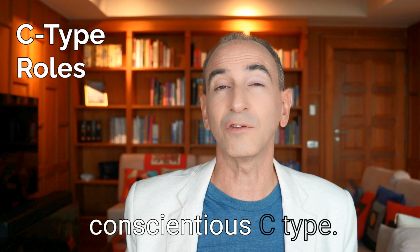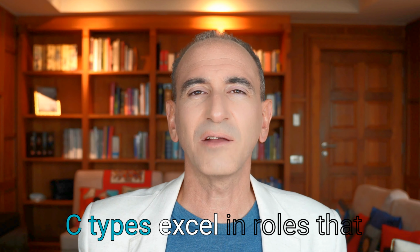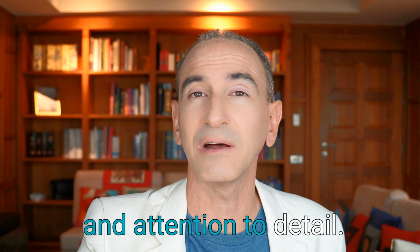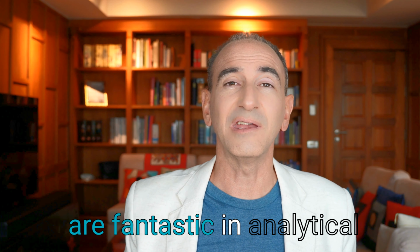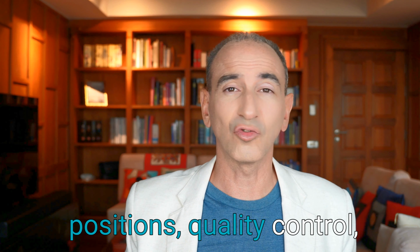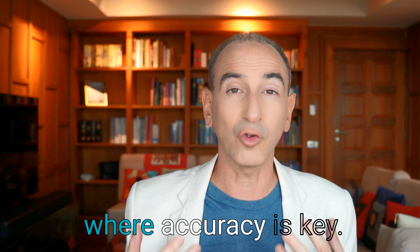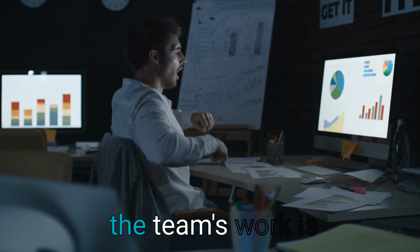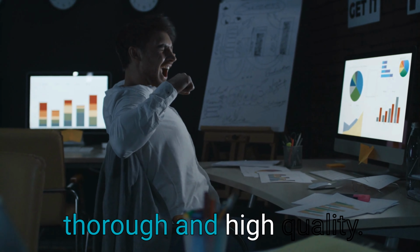Finally, we have the conscientious C type. C types excel in roles that require precision, analysis, and attention to detail. These team members are fantastic in analytical positions, quality control, finance, or any role where accuracy is key. They bring a methodical approach that ensures the team's work is thorough and high quality.